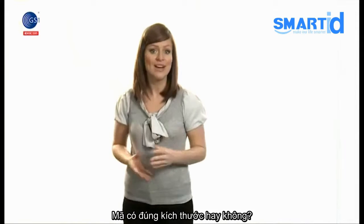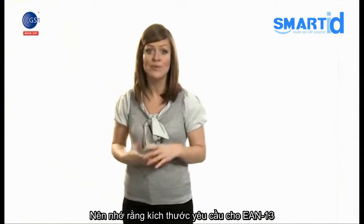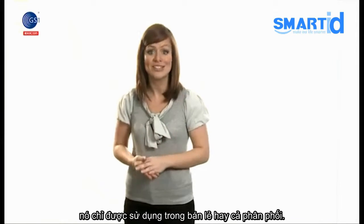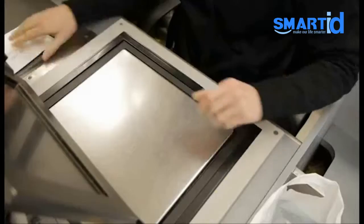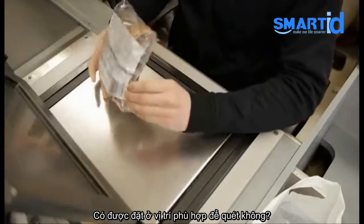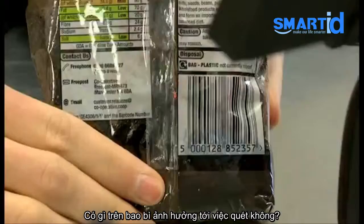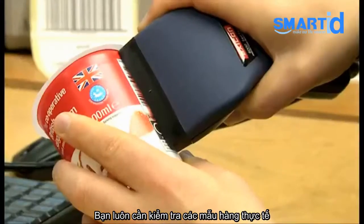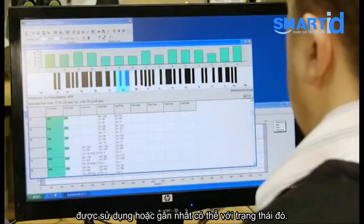Is the symbology the correct size? Remember that the size requirements for EAN-13, for example, vary depending on whether it's intended for use only in retail or in retail and distribution. Are the light margins sufficient? Is it high enough? Is it in a suitable location for scanning? Is there anything about the location or the packaging that will interfere with scanning? You should always try to test authentic samples, ready for market or as near as possible to that state.